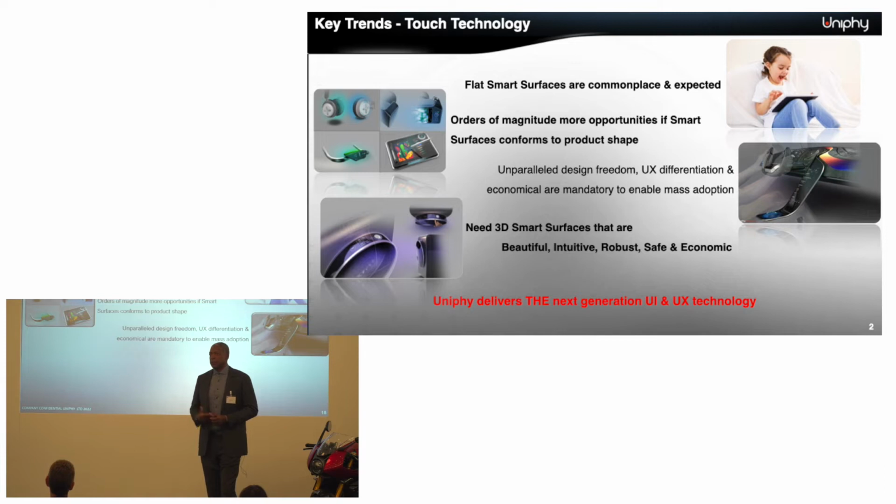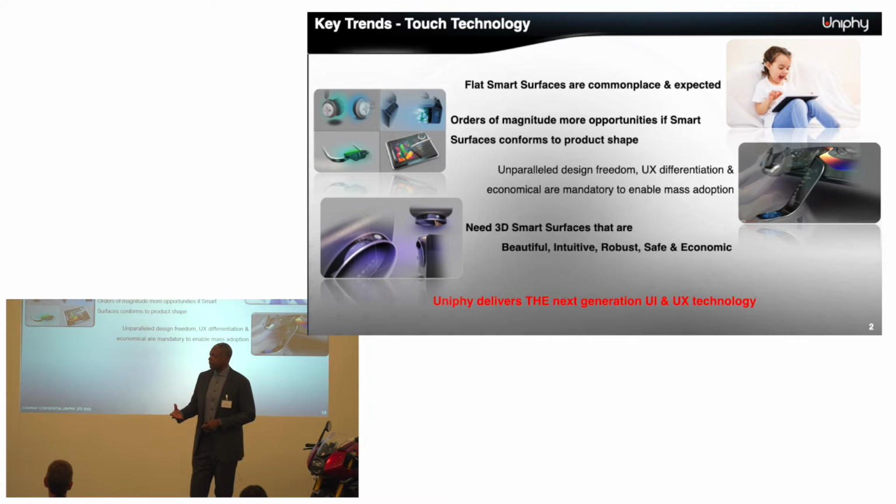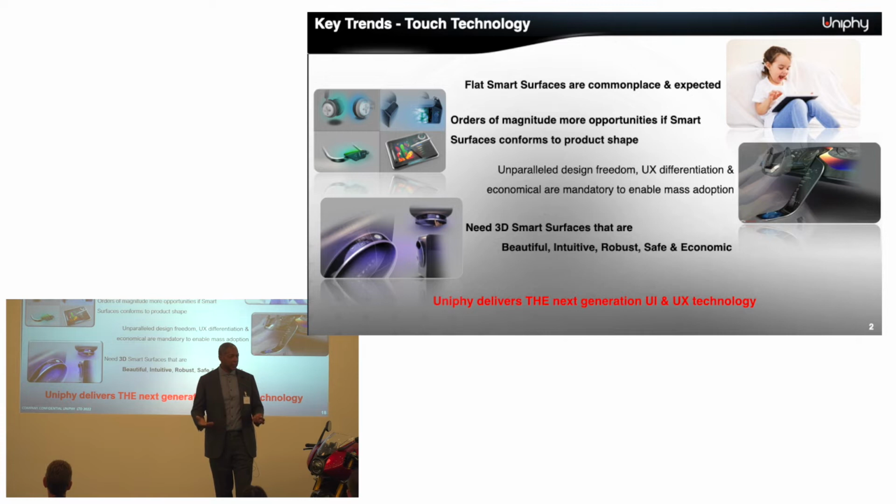the inability to make it possible to combine a wide range of HMI features that together bring about a more intuitive and more personalized interaction. And finally, the economic underpinnings just don't exist. But luckily, there's Uniphy, and we can make that happen.